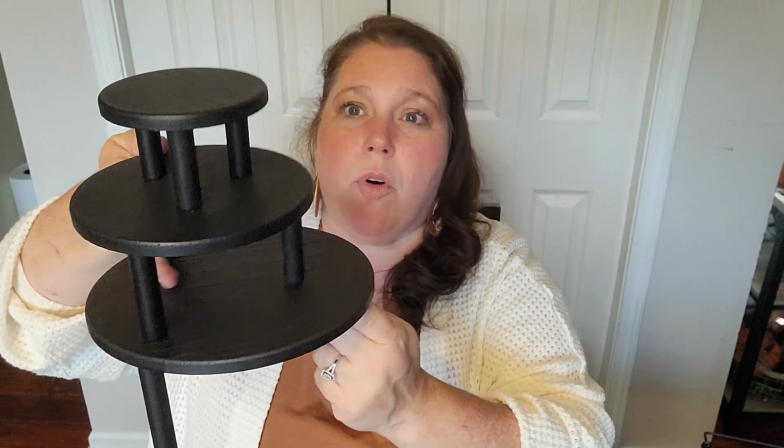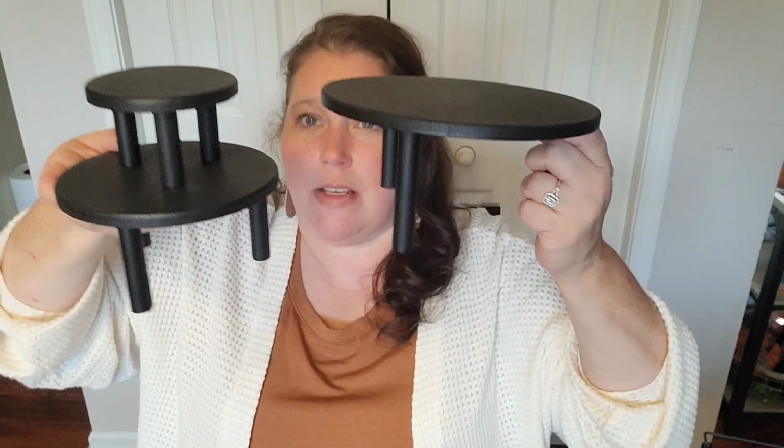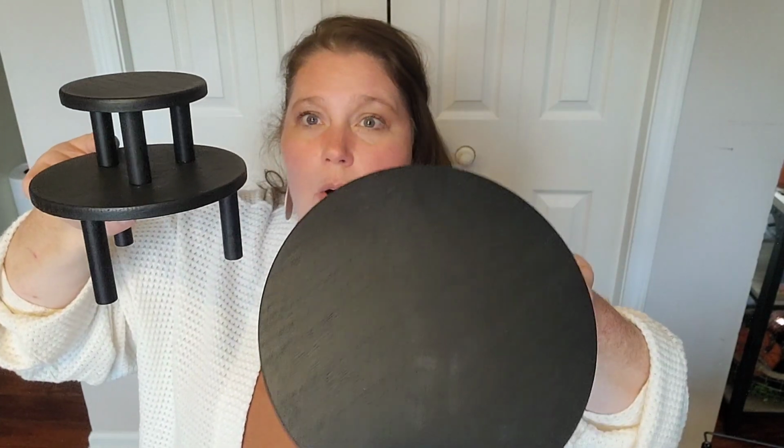So you could put that on your fireplace, your mantle, wherever, just to give you a little more height. And then you have this size. So I think that's a great little deal. No, it's not wood, it's like that press board, but I think they're nice. And you can use that all year long. It doesn't have to be just for fall, even though that's what they brought out.